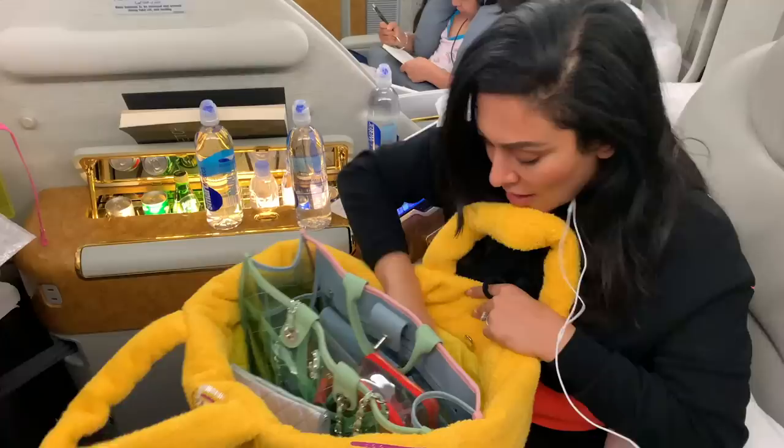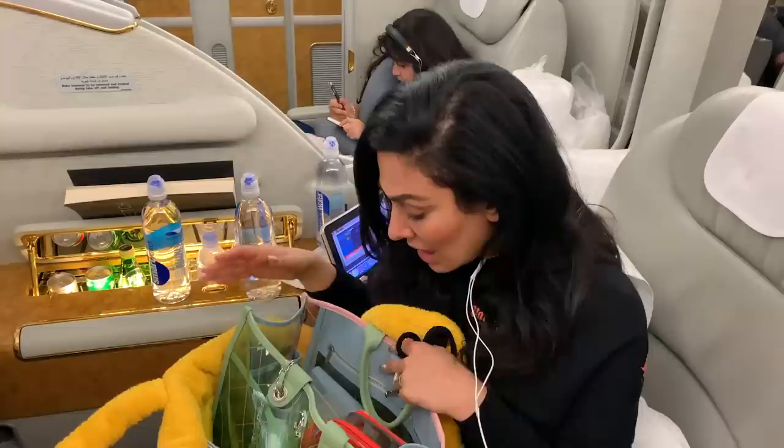Oh, and I just got this. This was sent to me right now. I'm gonna see if it's good. I'm gonna try this on the plane too. It's called Glow Recipe. Okay, and now I'm gonna quickly set up so you guys can shoot.